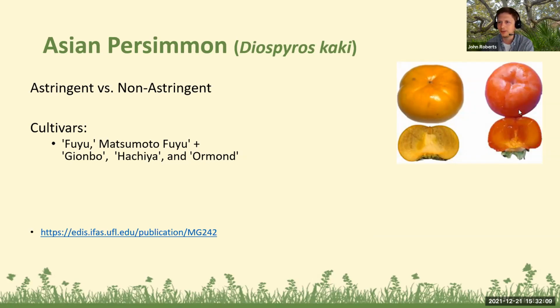It's actually a good trick if you want to feed one to somebody, not saying I've ever done that to my friends in college or anything like that. But the non-astringents, on the other hand, they tend to be harder and crisper. They're almost like an apple, and the flavor is not as intense. It's a little more subdued, but they're still quite good. And so these are more temperate, well suited for our region.